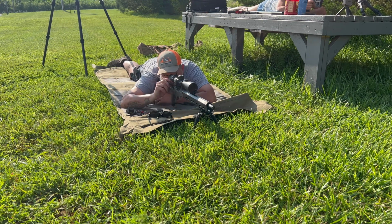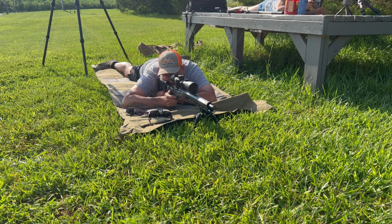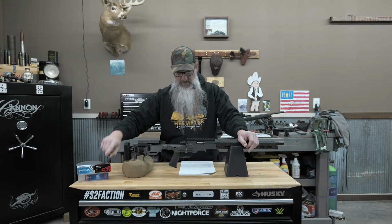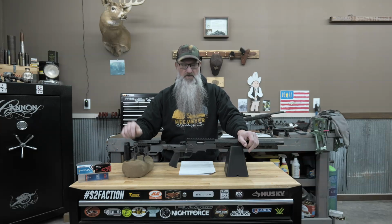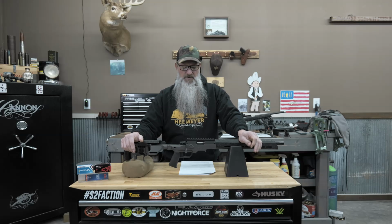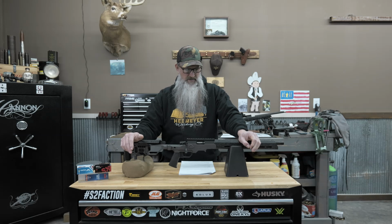So anyway, we took the rifle out. We fouled it with about 100 rounds of CCI Standard ammunition. We cleaned the rifle completely, cleaned out the barrel, got all that out of there, and then we moved on to accuracy testing. And we started with SK Rifle Match, just the red box right here. We moved to Lapua Center-X. We tried RWS Target. We also tried SK Flat Nose. The SK Flat Nose shot and grouped pretty well, maintaining right around 1 MOA accuracy at 50 yards. So pretty happy with that.